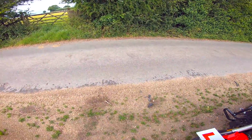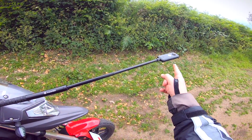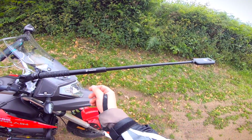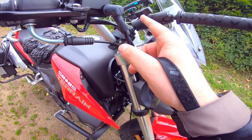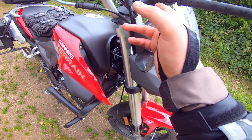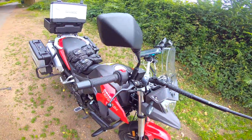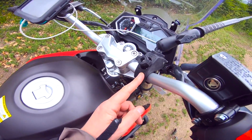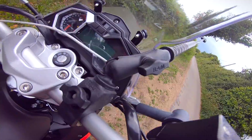So folks, this is my 360 setup. As you can see, Insta360 1X, the Insta360 selfie stick, and then I just used the RAM mounts. So I've got like a 3-4 inch extender arm, and then I have one of the tough claws with a ball mount at the end, and that's it.